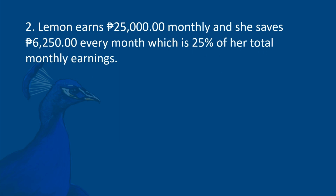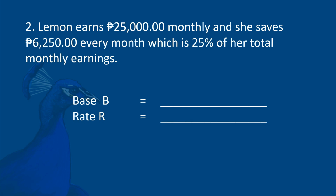Lemon earns 25,000 pesos monthly and she saves 6,250 pesos every month, which is 25% of her total monthly earnings. Identify the base. Identify the rate. Identify the percent.